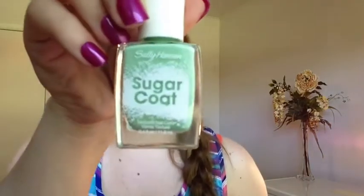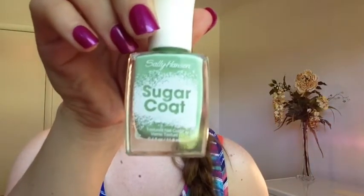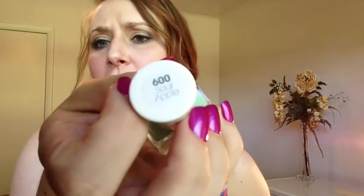And the next one I purchased that you've probably seen is the Sally Hansen Sugar Coat, and this one is in Sour Apple. Of all of the textured polishes that are out there lately, this is the first one that I've seen that's in the mint green color. So it's kind of unique in that sense, and that is a good textured polish. It's really opaque in one coat, so I don't think you would need more than one.